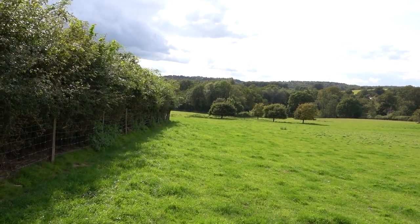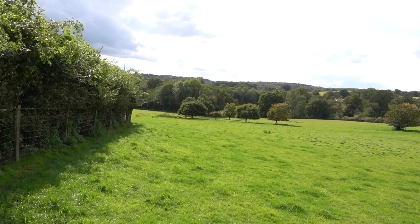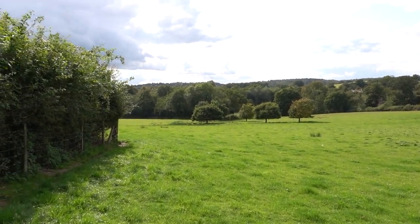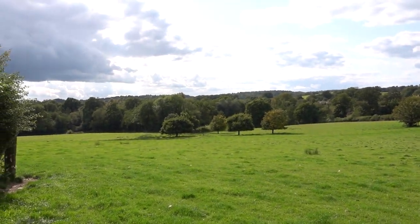Pheasants just keep walking around. It wasn't windy 10 minutes ago. It was literally calm as you like. So typical, as soon as I want to go and record stuff. In fact, if I block the mic there, it might make a huge difference on the sound.